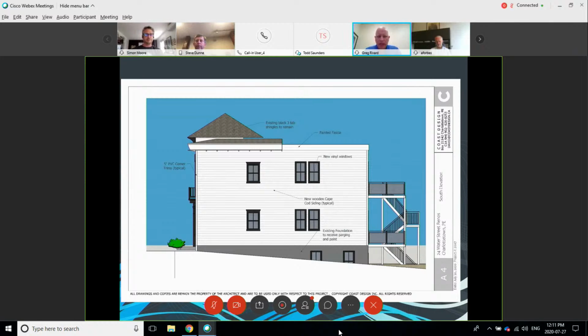So I guess the question I have for the board is, with these windows here, are we okay with going with vinyl on this side, folks? I would prefer to see wood on at least the west side, since it's visible from the street. Tara speaking.